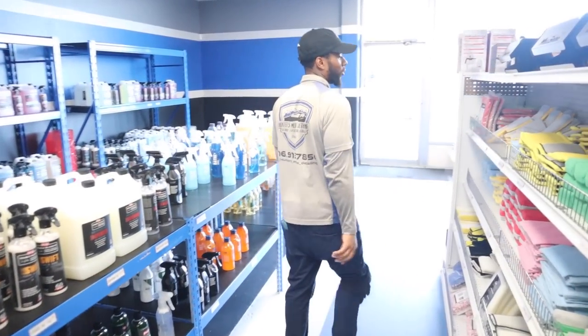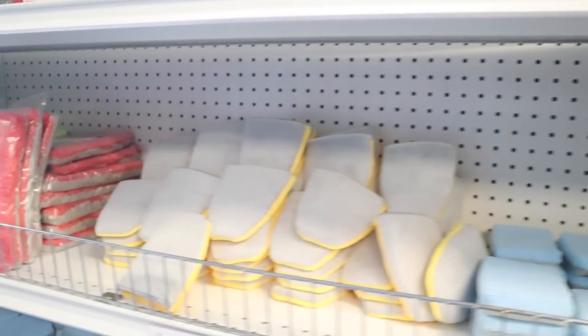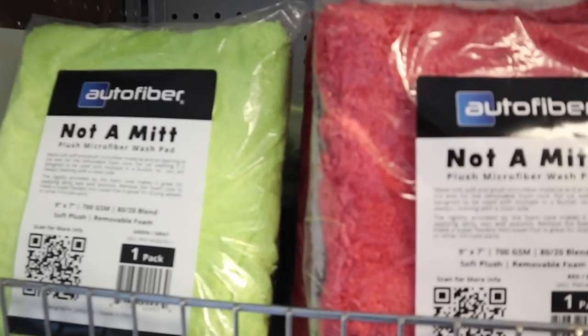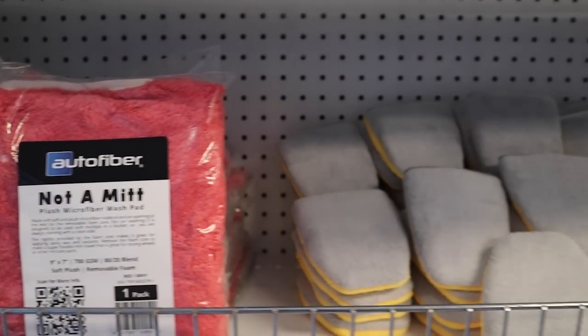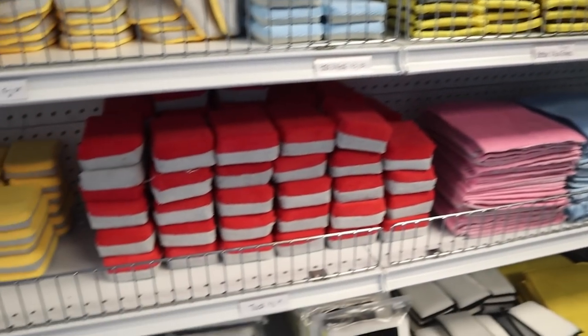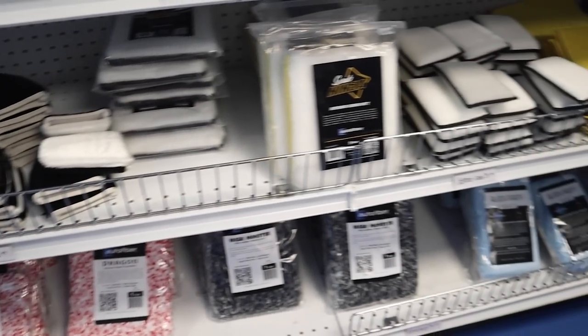Then we got auto fiber over here. Look at this, man, look at this. It's just beautiful. Look at the beautiful colors. Look at it, just make you wanna buy something. I'm gonna buy something after we get done. And y'all think I'm playing, man. I think I'm the number one person in here that buys stuff, cause I have to walk in here and see it every day. Y'all think I'm playing, I'm so serious, bro. Me too.